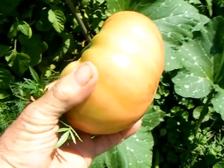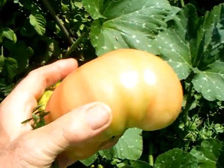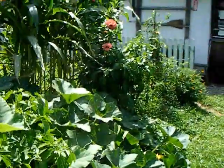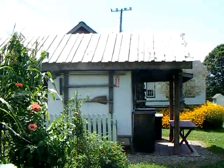We'll let this one ripen on the windowsill. That is a Belgian giant, sometimes called, well, it has a couple of different names. The onions also did well here, and the peppers we enjoyed in one of the meals we pulled out of the bread oven. A few flowers too, some zinnias.